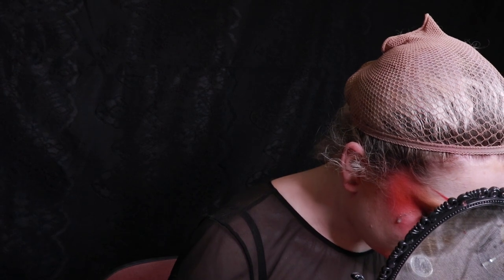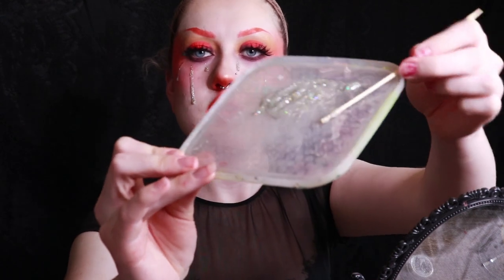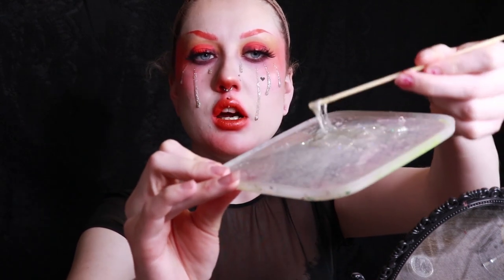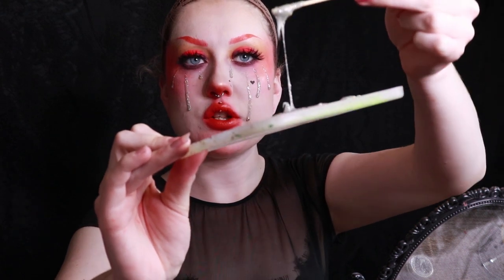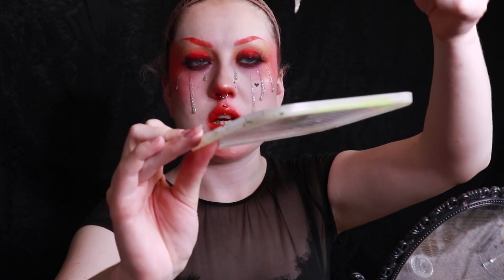This is so fun. Now it's turning into like a glitter slime as it starts to dry. See? Glitter slime. It's so fun. This was the whole reason that I bought 3D gel, so that I could do stuff like this. And I'm very excited.